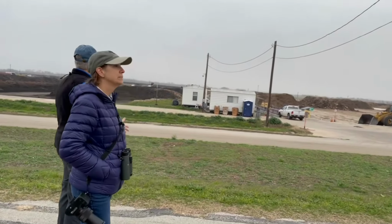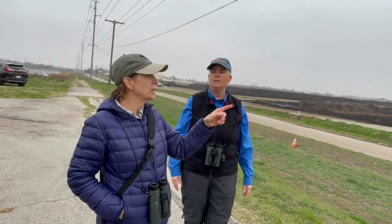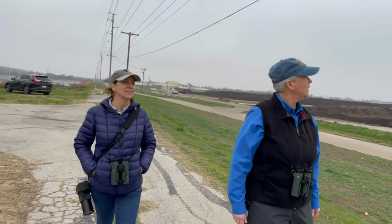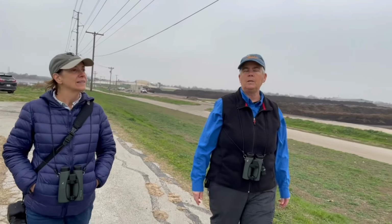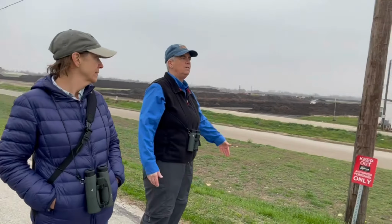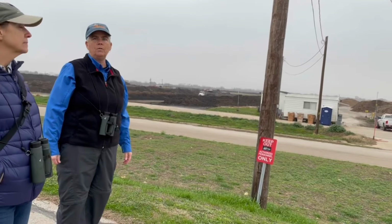behind us you'll see all this equipment. This is a working operation, and they manufacture dillo dirt here, fertilizer you can put on your lawn. So always be aware that this is a working plant, and there are rules for birding at Hornsby Bend. One of them is that you don't leave the roadway here. You don't cross the road, and you don't walk over there.